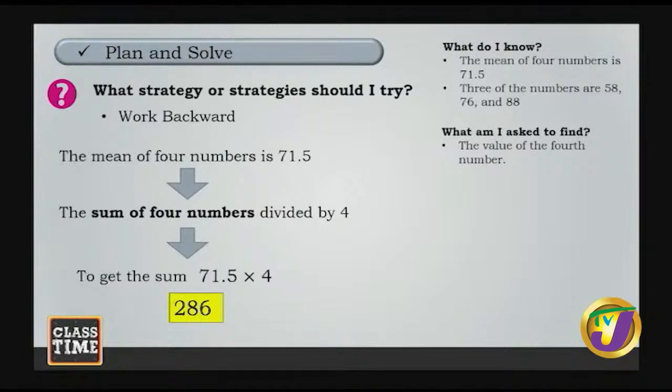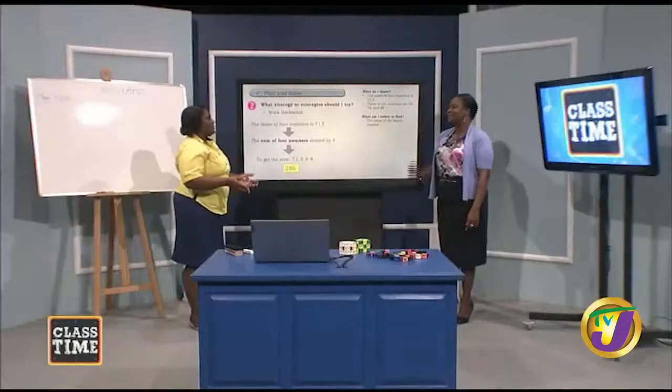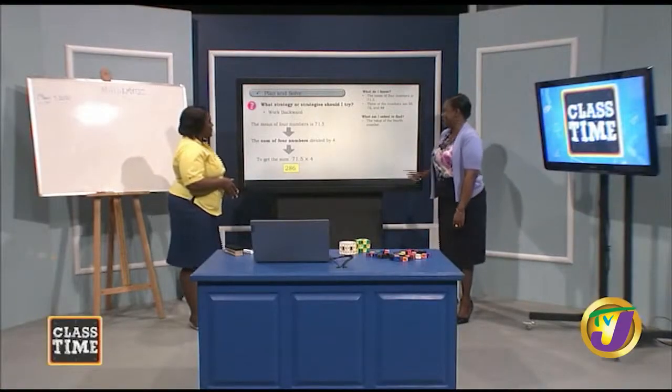But you were not asked to find the sum. No. But that is the total for the four numbers. Right, but I only got three. No, you added four numbers to get 286, and you only have three of the numbers. We get that. All right, go ahead.